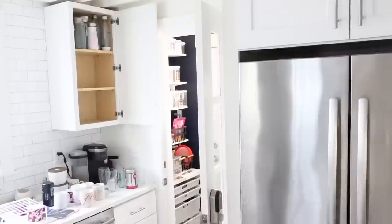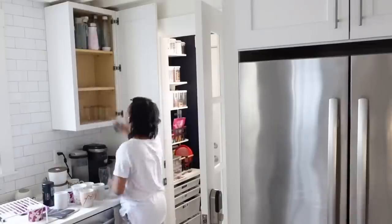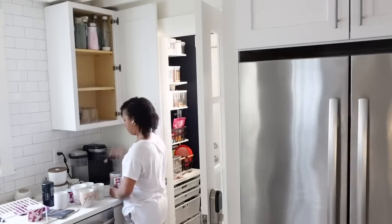So I'm back over here in the coffee corner doing some coffee and drink organizing. This coffee corner is still a little bit tricky. I may reorganize this area in the future. Actually, I don't want to say may. I definitely will reorganize this area in the future. But for now, this is what we're doing.